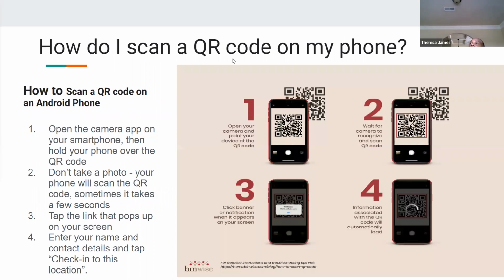All right, so how do I scan a QR code on my phone? Here are the steps. You open your camera app on your smartphone, then you hold your phone over the QR code. Don't take a picture. Your phone will scan the QR code. So you're not clicking to take a picture, you're just holding the camera over the QR code. Enter your name and contact details and tap check in. This is if you're using it to check in at your doctor's office or wherever there's a kiosk. But here are the 4 steps that you use to use a QR code.